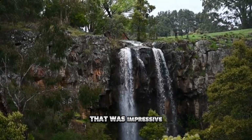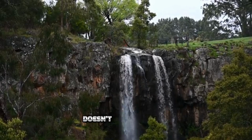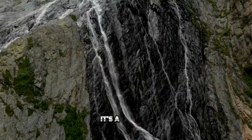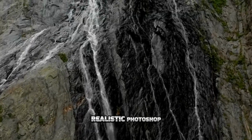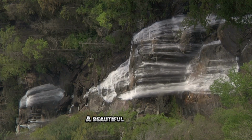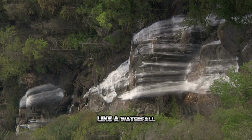If you thought that was impressive, wait till you see this waterfall in Australia that doesn't actually exist. It's a figment of my imagination, or should I say a very realistic Photoshop. It looks like a beautiful waterfall, but it's really just a rock formation that looks like a waterfall.